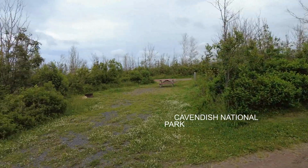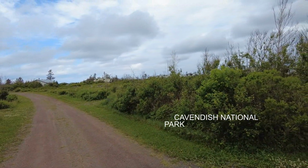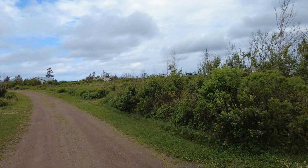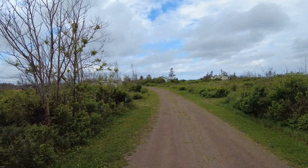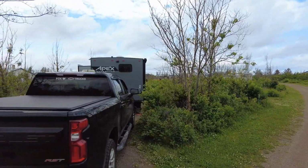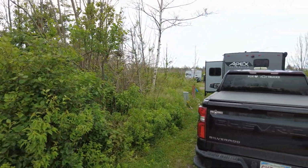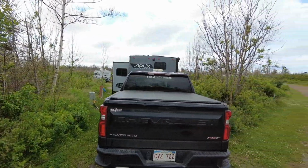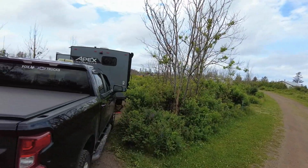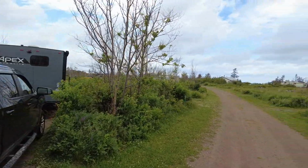So we made it to Cavendish National Park, and we've never been here before, but based on the pictures I saw, I think this place was really hit hard by the hurricane that went through here a year or two ago. I forget what it was called, Fiona or whatever. There are no big evergreen trees, and in the pictures I saw, right here at our campsite there were big trees, and there's nothing. On the other side over there, the trees are all dead. There's quite a few laying on the ground.